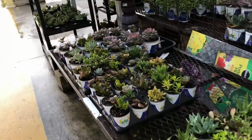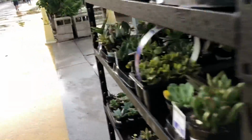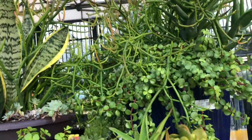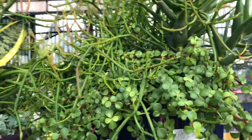Let's check the other side. Some dog tail cactus. Let's see. Some rough looking dog tail cactus. That looks really pretty. This arrangement, $37. It looks happy though, that one.